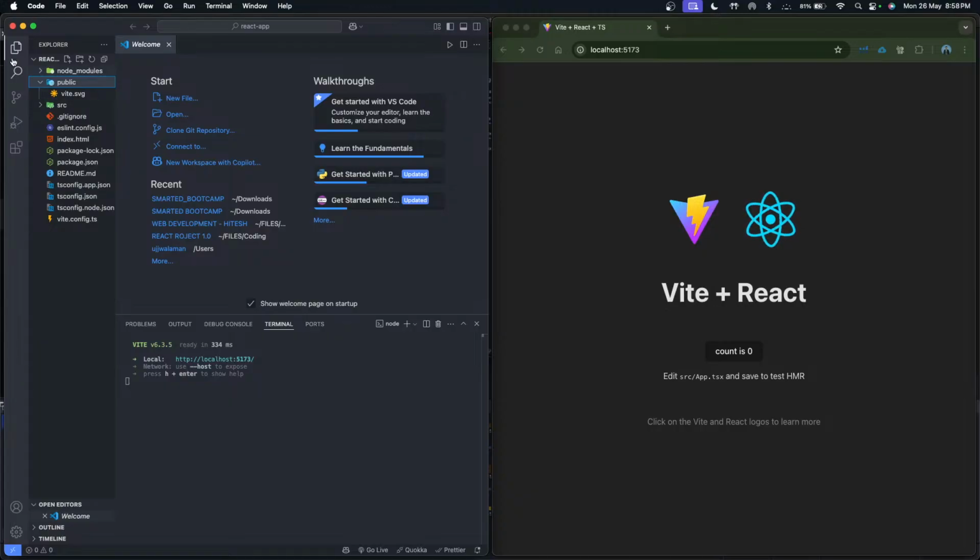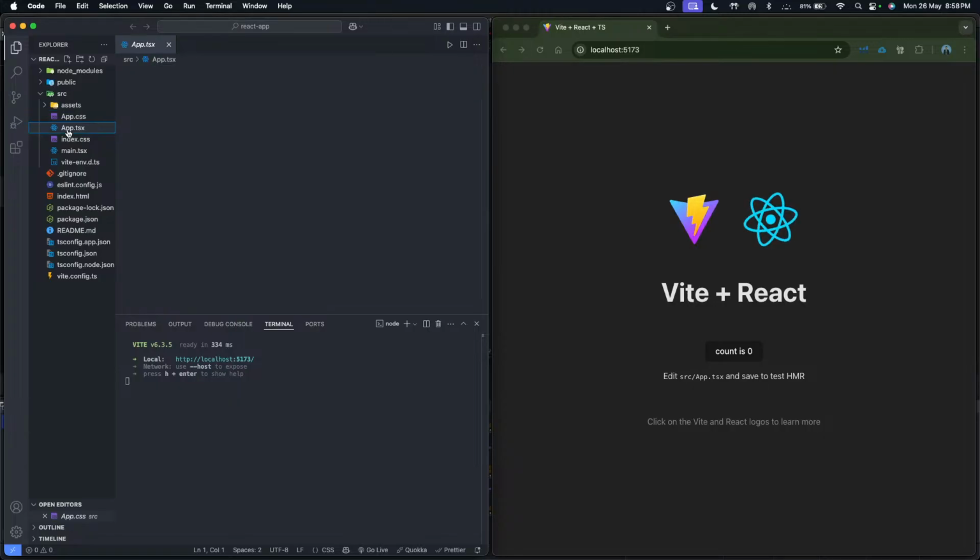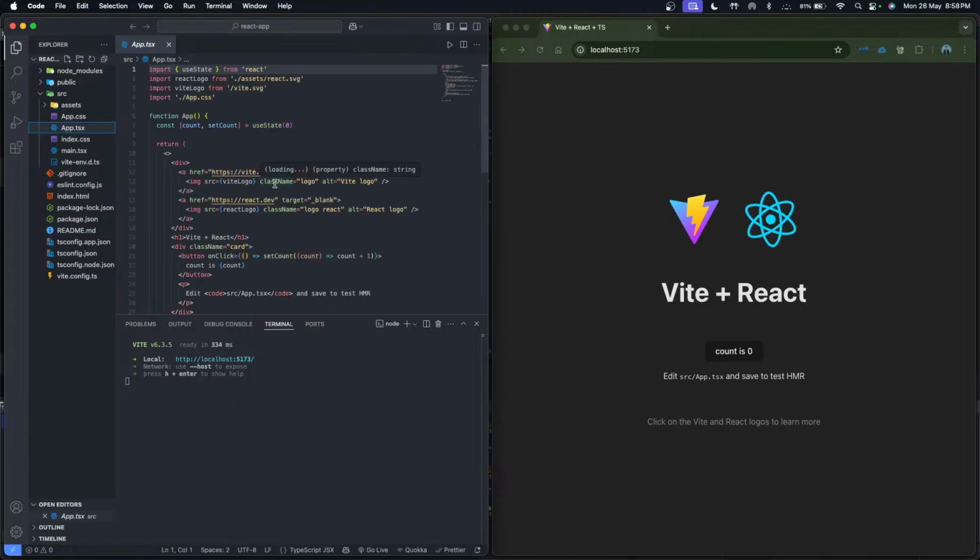Next, we have the source folder right here. This is the source code of our application. In this, we have a component called the app component. Don't worry about the code yet. So this is what the app component looks like right now. We are going to write everything from scratch. All I want you to know right now is that in this application, we have a single component called the app component.